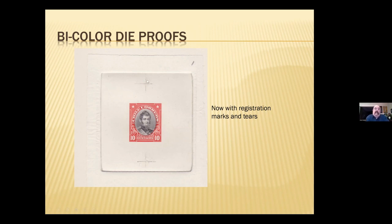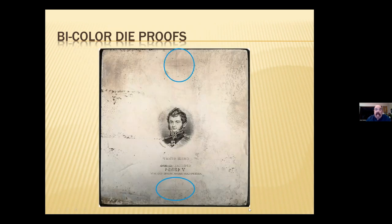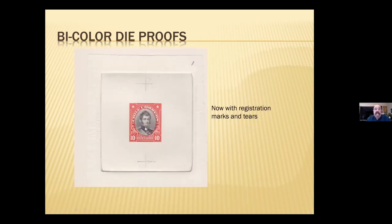So I got thinking, why do some of these have registration marks? Every time I've seen the registration marks, I've seen this tear in the die proof. And I thought, let me go back and look at some of the dies that David Lawrence was selling. I happened to have a scan of the head of O'Higgins, which they used for that.